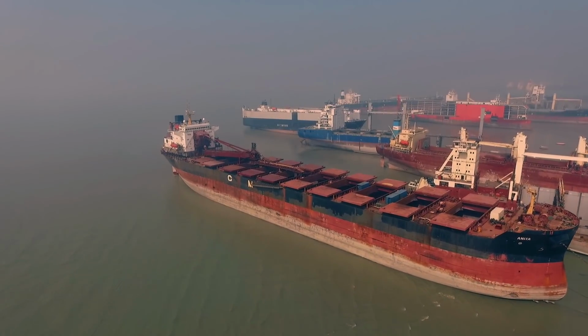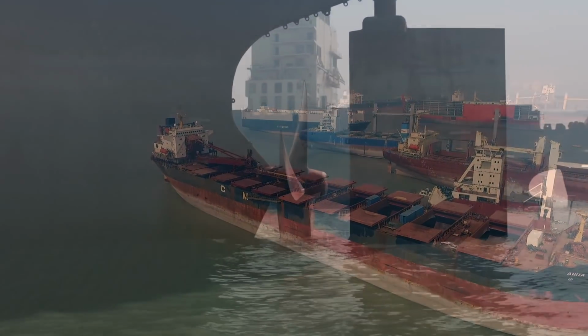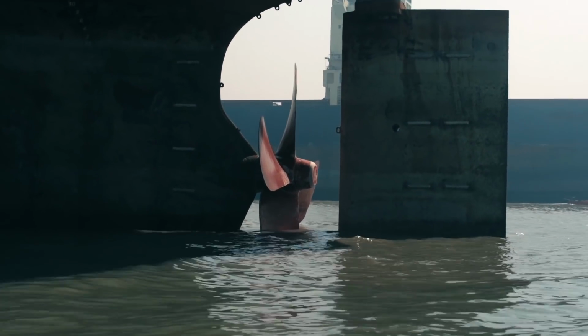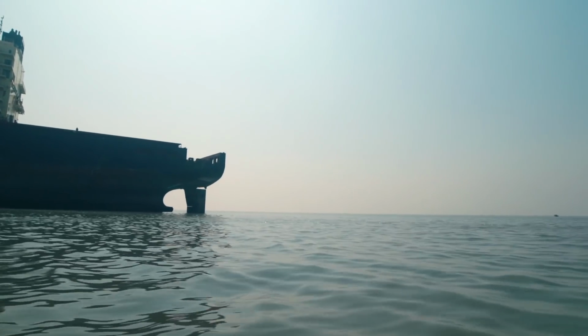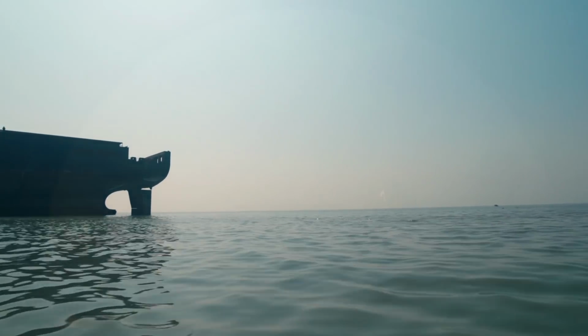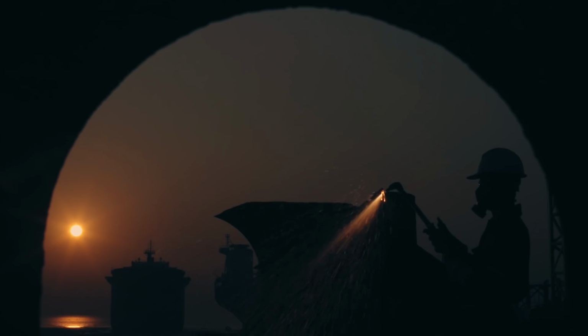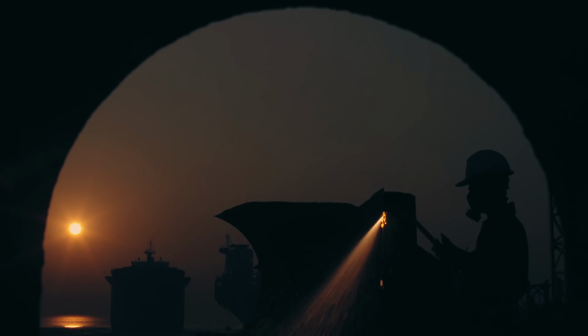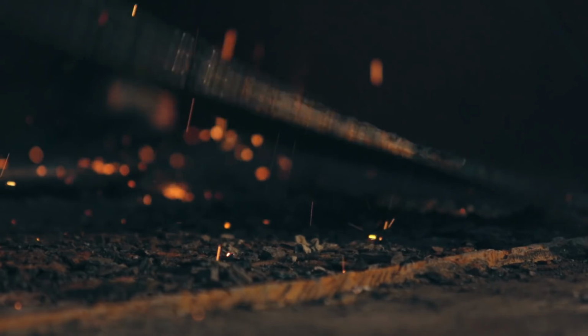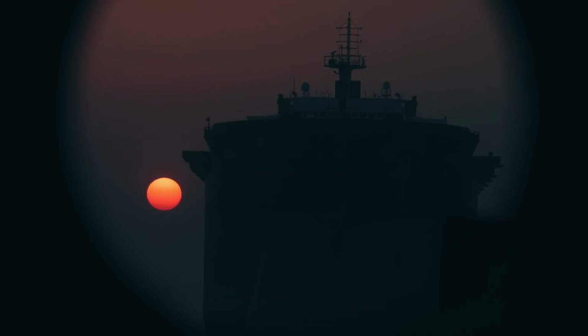While building a ship is considered an engineering feat, a combination of science and art, ship recycling is even more than that. It requires extreme caution, skilled workforce, advanced technology, and compliance to various international standards. It is one of the most challenging and arduous tasks amongst all recycling industries.